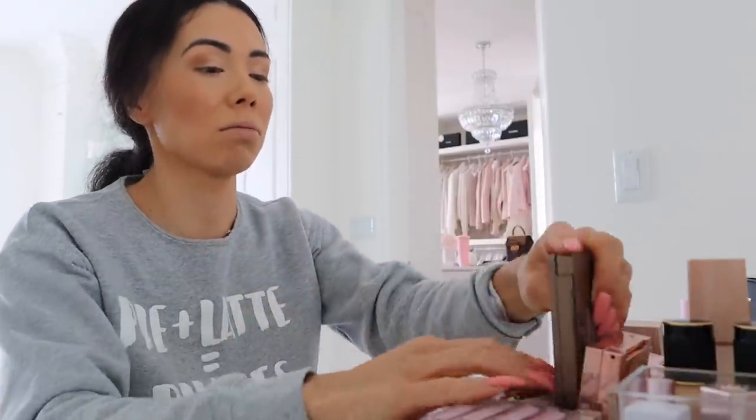I have no guilt. I'm like, I need to care about myself. It just needs to happen because every day, all day, I think about my family and the girls. So it's just important to do that.